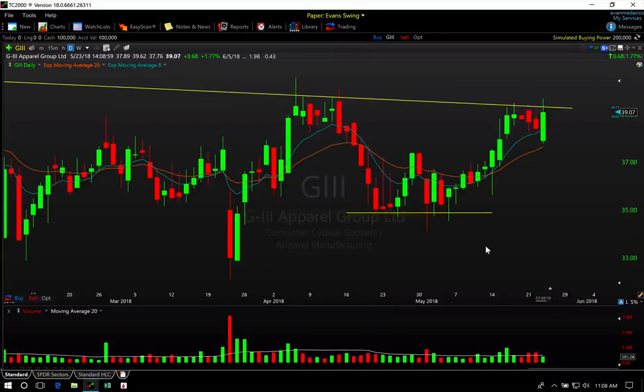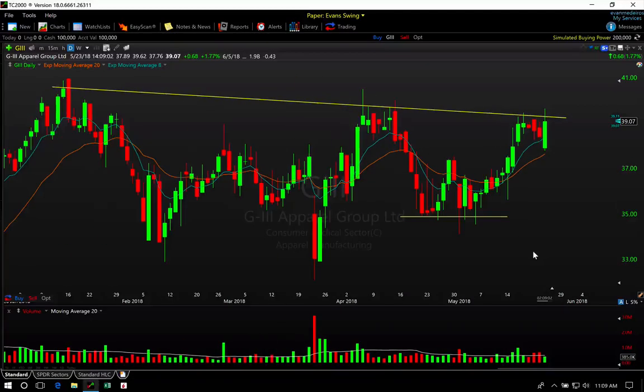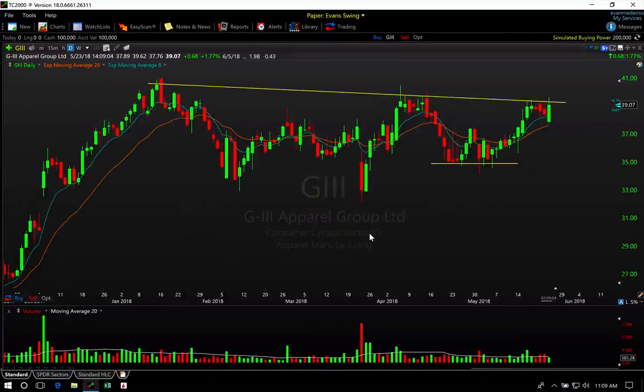This is a retail play. Retail has been hot. GIII has been consolidating since the start of this year. So here is the pattern. Since January, we've been moving sideways from about $33 to $40, call it. And more recently now, you can see we have started to put in some higher lows, and we are working back up to these old highs here.